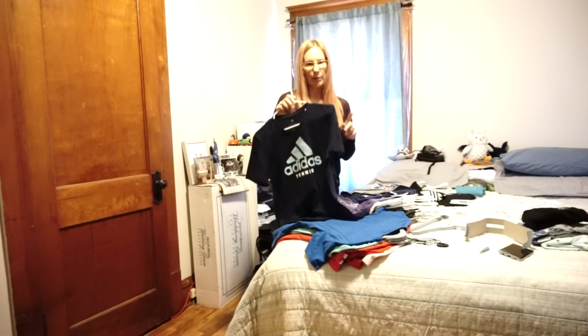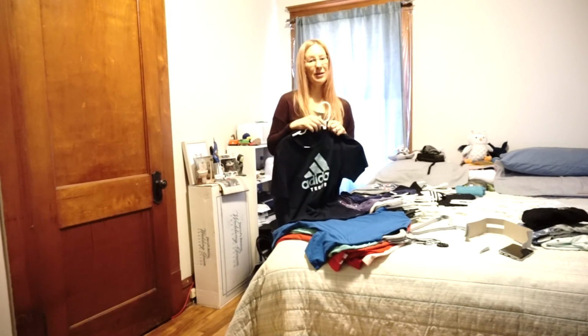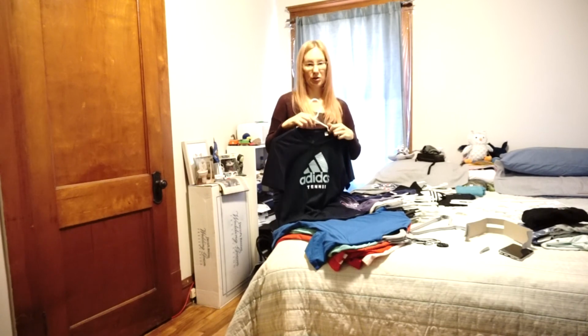So I think I'm going to move this one in with the tennis shirts as well, even though the door's getting crowded because I have a lot of tennis shirts. I don't have very many tennis shorts, but I have a lot of tennis shirts.